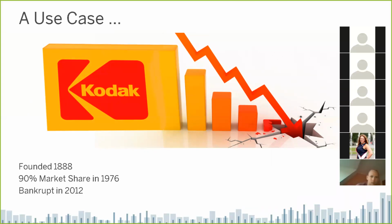But the managers of this business, the executives, were so set in this tried and true method that they said, we don't believe you. Film is always going to be where we make our margin. And they ignored it. And as a result, they surrendered the market leader position. And there you go in 2012.